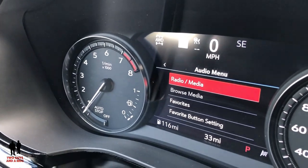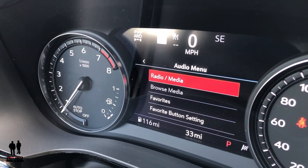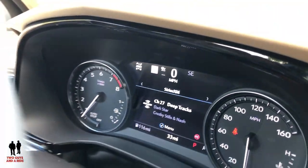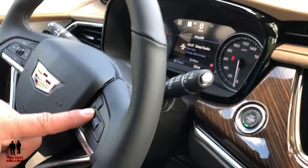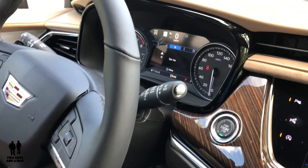Okay, now I can see, what kind of radio or media do I want? Bluetooth, Apple CarPlay, Android Auto, favorite button setting, that kind of stuff. All right, I'm going to use the back arrow button right here. Okay, and that just brings you back to the screen you were on. I'm going to press it one more time. And we're going to go over to navigation.